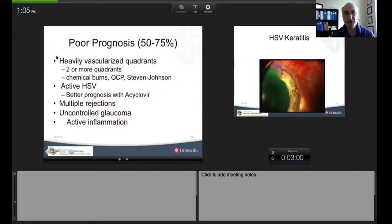So corneas we should try and avoid are probably heavily vascularized corneas. This would include severe chemical burns, ocular cicatricial pemphigoid, and Stevens-Johnson syndrome. If they have active HSV keratitis, then we want to really quiet that eye down. The question always comes, how long should we quiet the eye down? And I would say at least 6 months.